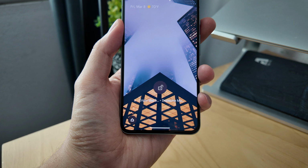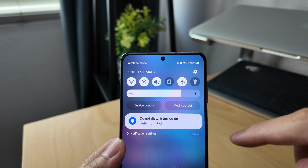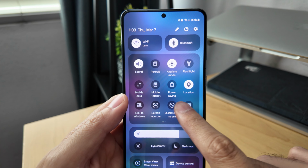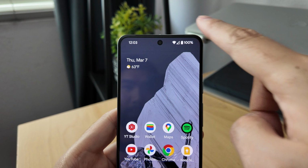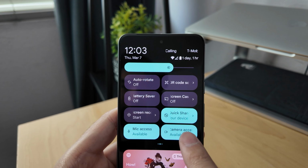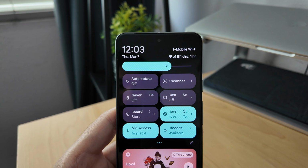Where I think Samsung has done better than the Pixel is the quick settings menu. The layout is a lot cleaner with sections and large icons, whereas the Pixel has these big bubbles with scrolling text, which I think doesn't fit the Pixel aesthetics.